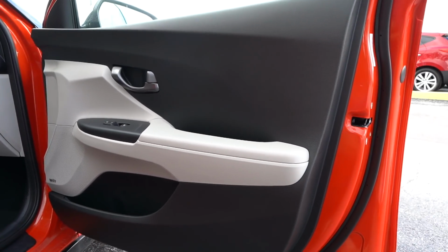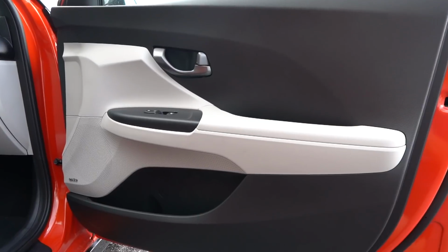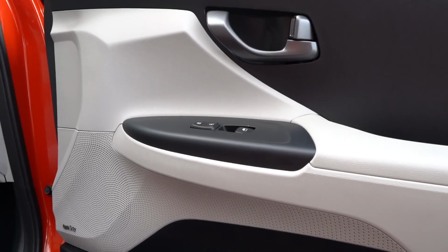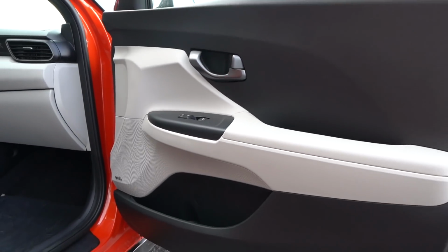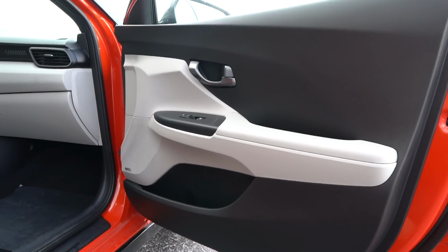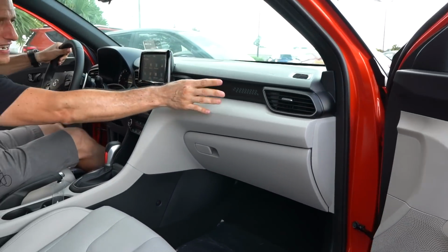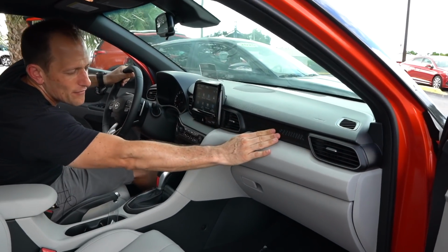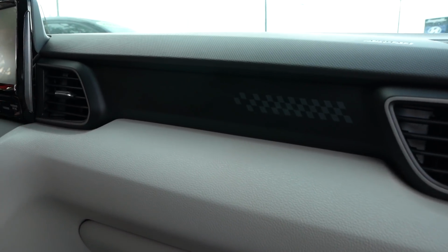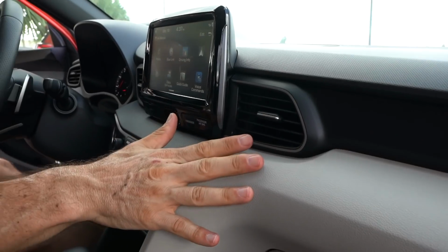You're going to get an Infinity sound system that's optional. You could see the plastic pocket down there. The thing that I'm going to zonk is that whole back portion of the door is hard as a rock. There's no soft material. Now as we come to the dash, hard as a rock. I do like the checkered flag pattern that's there. Here's more of that beige tan color. Everything is hard. I wish they would have used a little softer material.